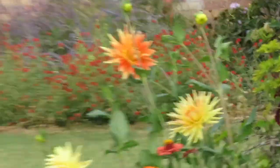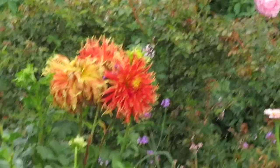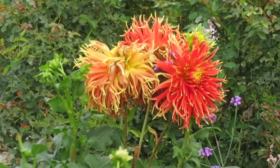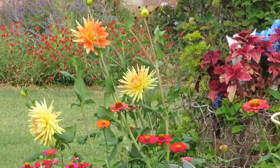Next thing, after getting some of the garden squared away and put away and brought in, is to dig the dahlias. They need to be dug. They showed off for me, this little one right here and these over here. They showed off for our party and I'm proud of them.